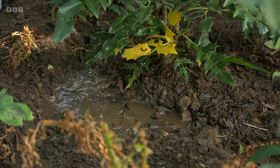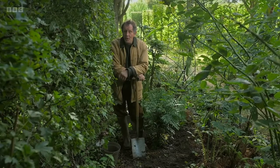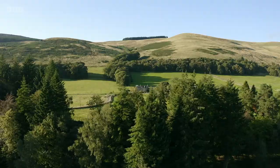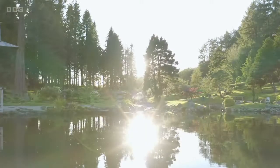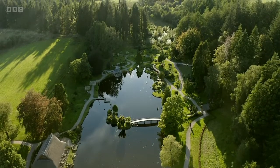Now, Adderley has been to a garden near the town of Dollar, which is not far from Stirling, which I didn't know about, and which is absolutely extraordinary. Nestled in the hills of Clackmannanshire, there's something of a surprise. A Japanese garden.